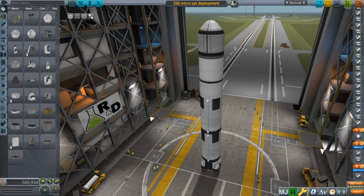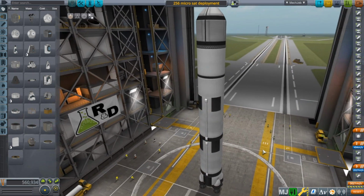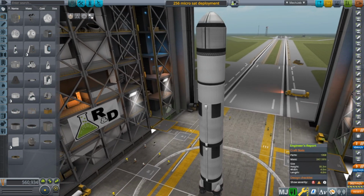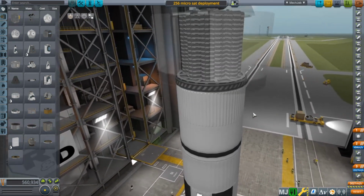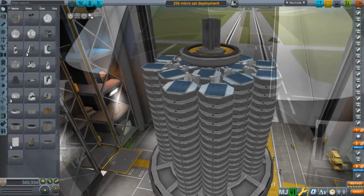Recently, India set a world record with launching 104 satellites into orbit on one launcher. They were all CubeSats, very small things. And this launcher here is 247 tons to launch my own 256 satellites into orbit on one launch.